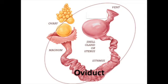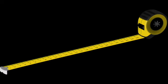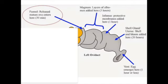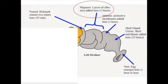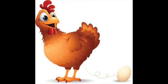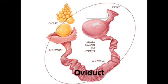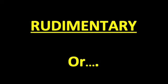The second main part of a hen's reproductive system is known as the oviduct. The oviduct is a long, convoluted tube that is 25 to 27 inches long and is divided into 5 major sections: the funnel, the magnum, the isthmus, the shell gland or uterus, and the vent. Before I continue to explain the process, I think there is something very important for you to understand. The hen's left oviduct is her only functional one. The right remains rudimentary or imperfectly developed.